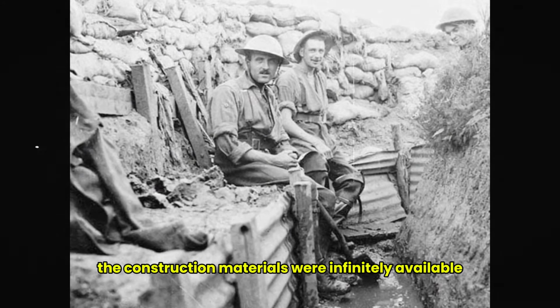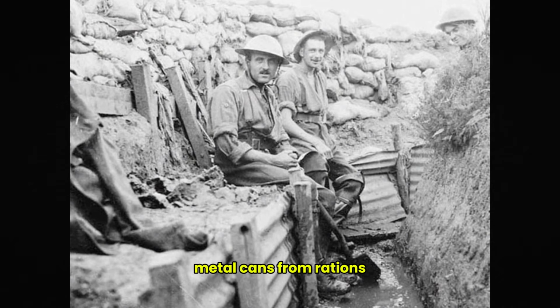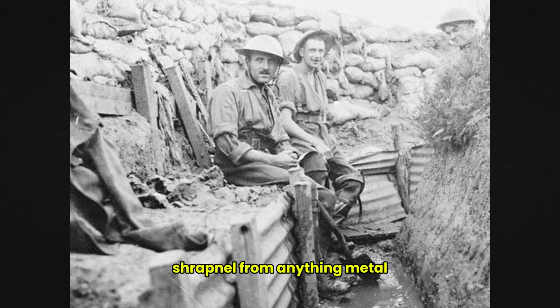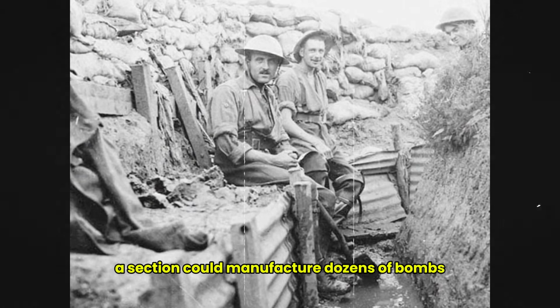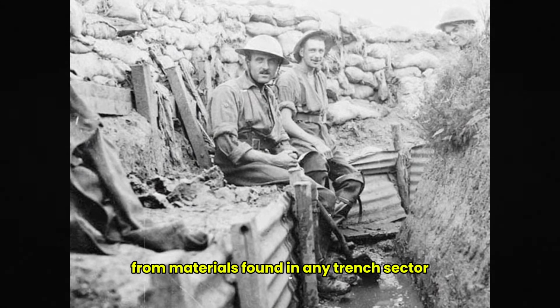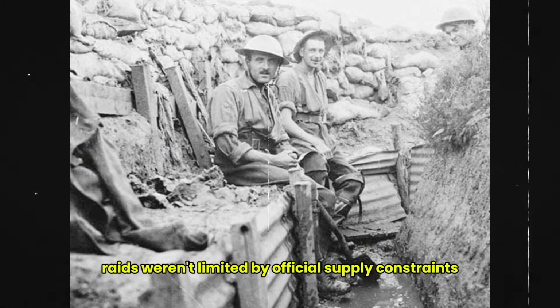The construction materials were infinitely available: metal cans from rations, explosives from damaged shells or provided by engineers, shrapnel from anything metal, mud from the trenches themselves. A section could manufacture dozens of bombs from materials found in any trench sector. This meant raids weren't limited by official supply constraints.